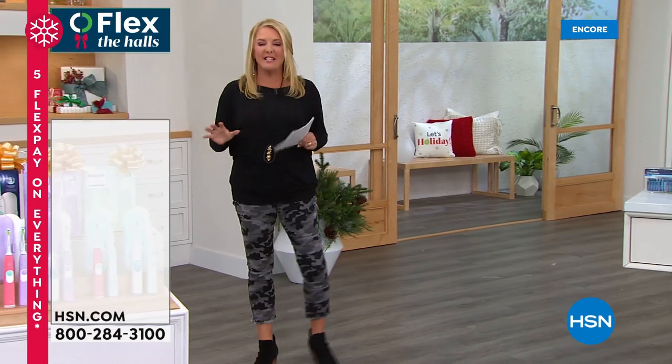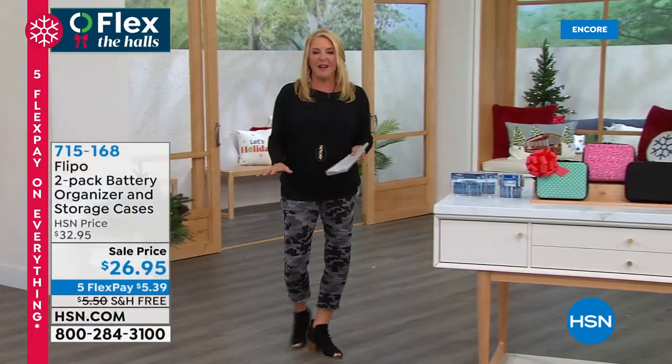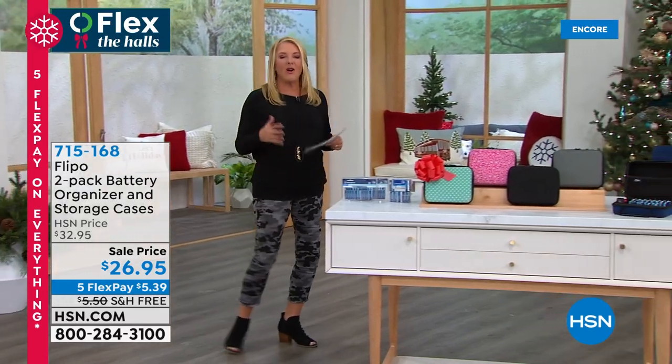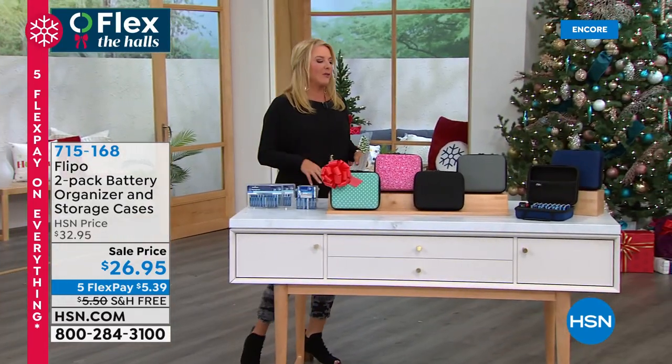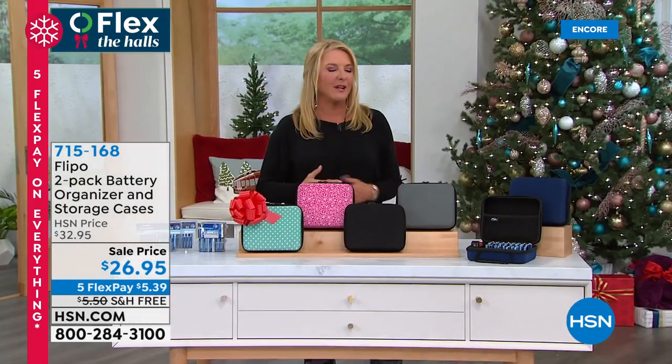This is an organizational dream. It truly is. One of the things, especially this time of year, when you're getting all the toys and all the games and all the stuff that need batteries, how many of us have all the flickering flameless candles and they need a ton of batteries?